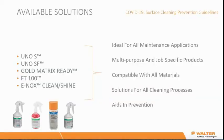We also want to offer solutions and products that are going to be the most compatible with as many different surfaces as possible, so that you don't need multiple different products for cleaning. All of your cleaning solutions can be met with some of the products that we have here. And then of course, in this time, we want to also offer things that can aid in the prevention of spreading and propagating germs.